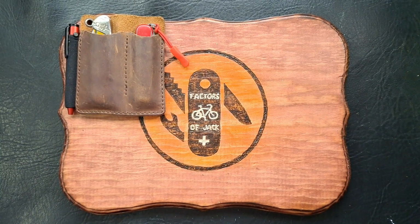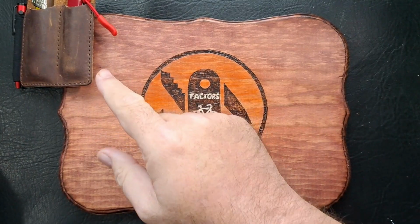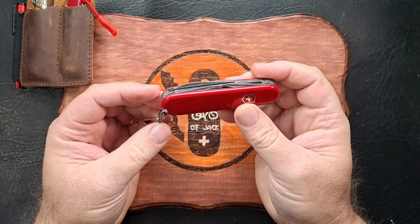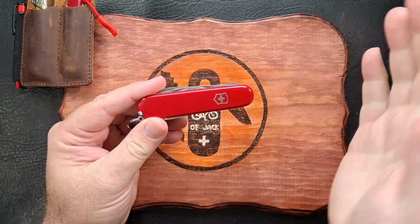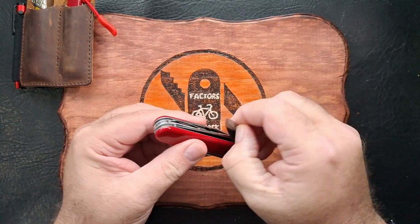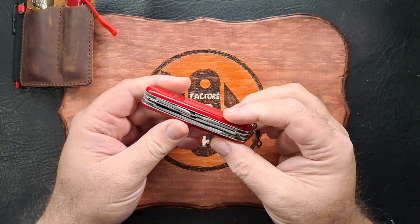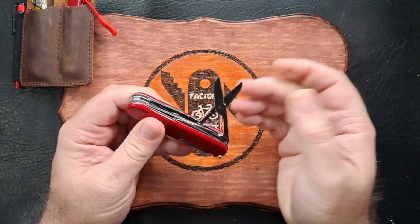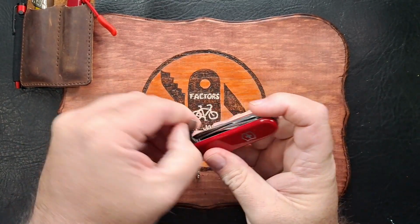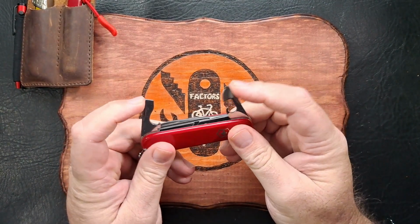Losing my voice. Now moving on to Tuesday, I swapped out the Executive for the Super Tinker, which I really like. And I carried this the rest of the week, Tuesday through Sunday. And again, you get your small blade, large blade, pretty capable blade. Scissors on here, a larger pair than the Executive. Standard can opener, bottle opener, the screwdriver tips and all that good stuff.